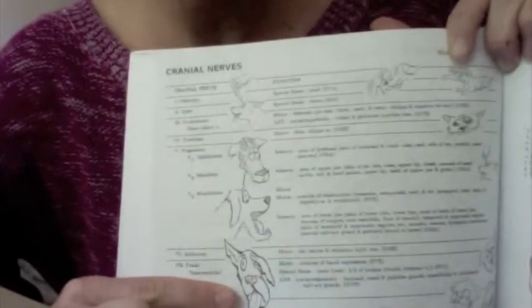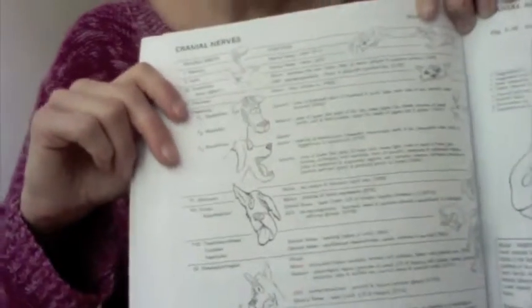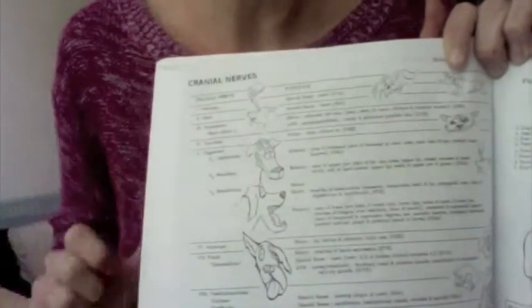So I think Pasquini takes a very difficult subject and makes it easy and approachable for the student, as well as provides a good reference guide for the practicing veterinarian.